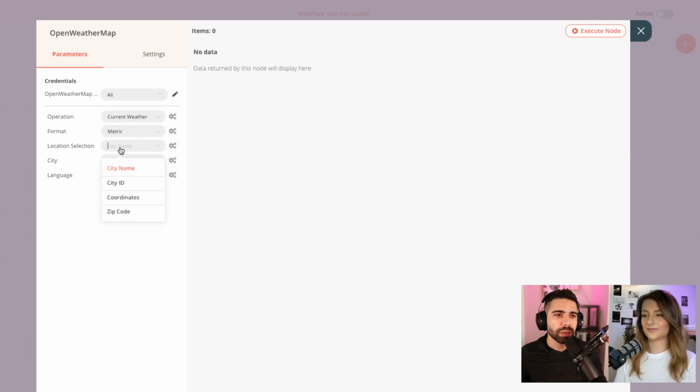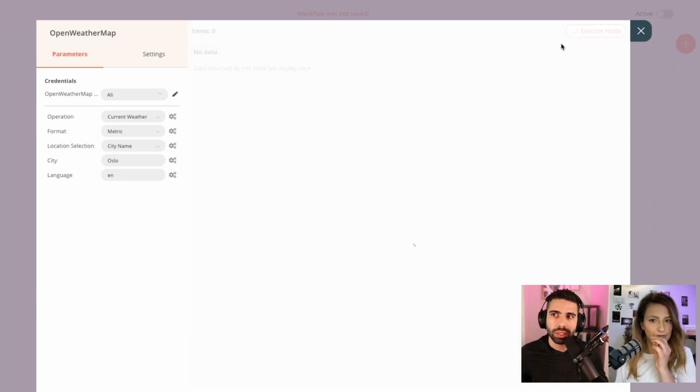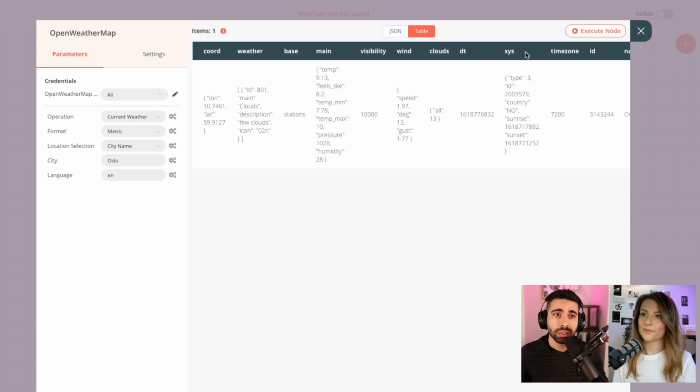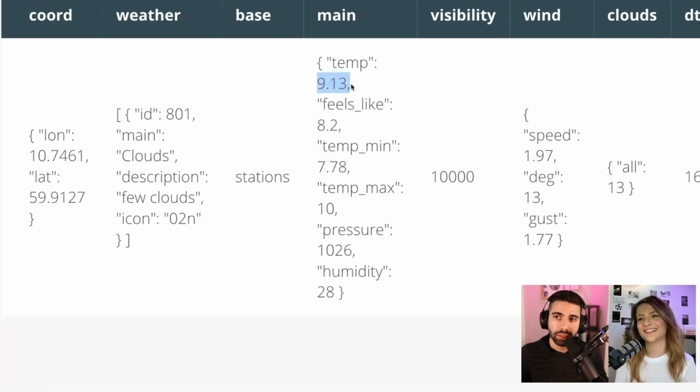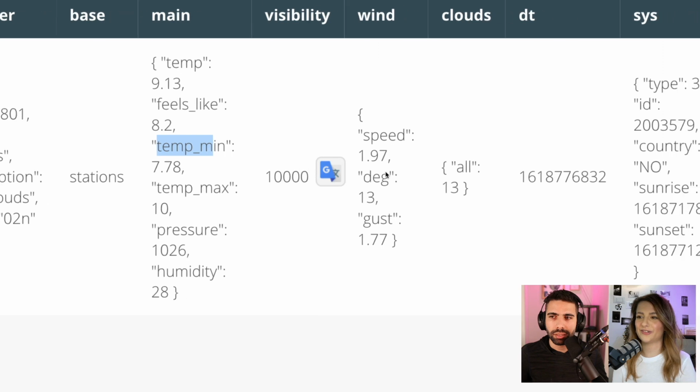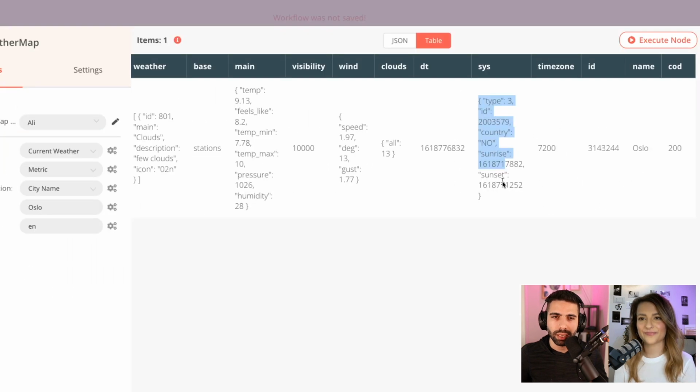It's requiring some city name and it's requiring a language. It's like IL. And then let's click execute. See if it worked. Oh, you see, it got us the weather. It says 9, but it feels like 8. And maximum, and it has a lot of stuff. Pressure, humidity, 28. Wow, a lot of information. Sunset, and we could do Sunrise time.